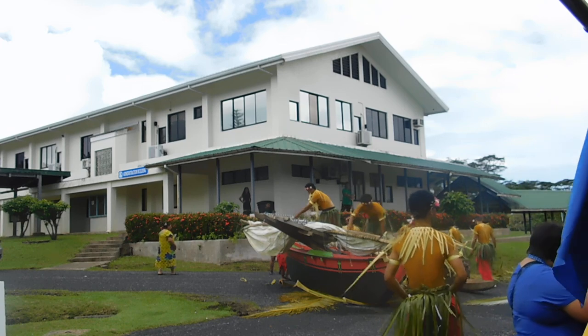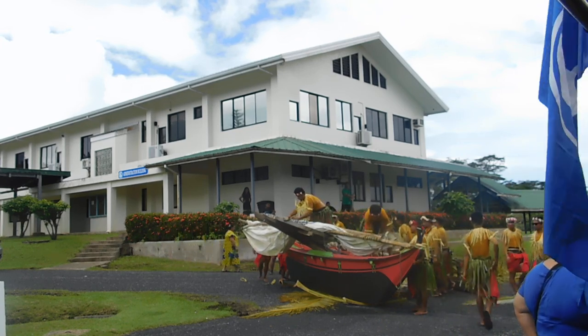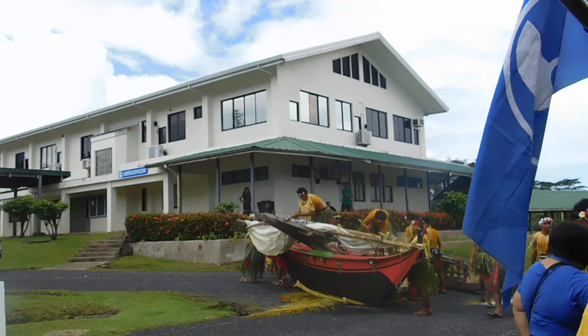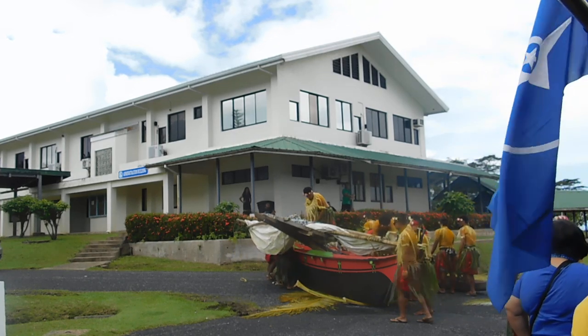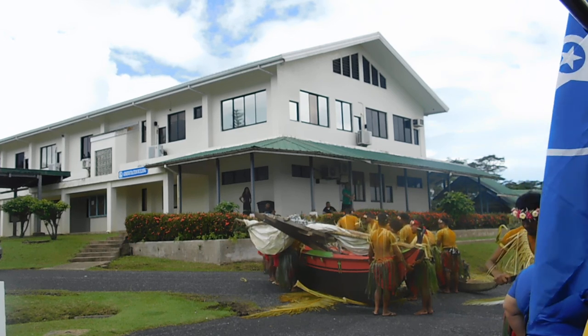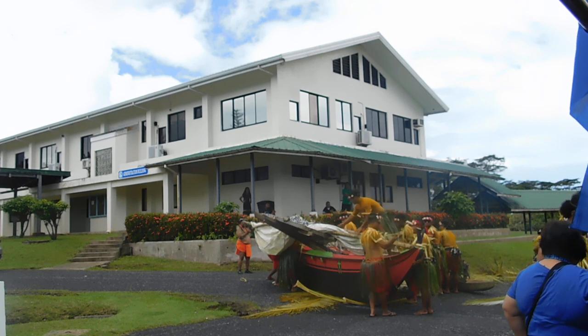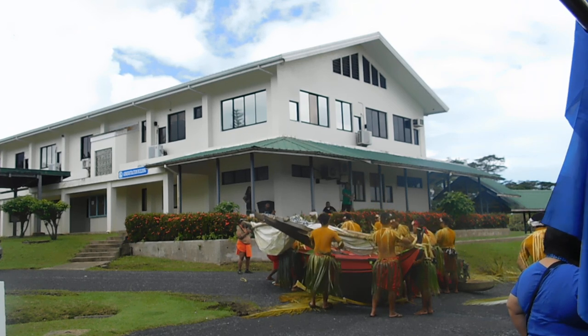Boys, let's get together so we can put the canoe back in place. Okay, this time there will be no demo. We're going to go ahead and just race it. Okay, you ready to go? Strong man.